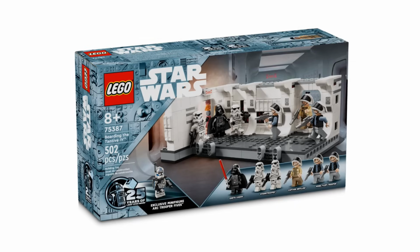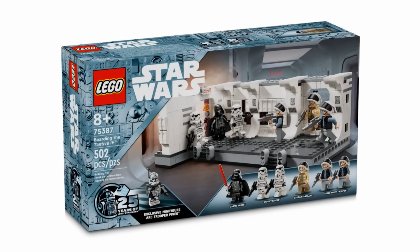That said, the fact that this LEGO set is aimed at fans who are at least 8 years of age and is based on the original Star Wars film from almost 50 years ago, and which comes with a minifigure from a cartoon series which has been going for 20 years, does indicate the broad spectrum of LEGO Star Wars fans. It doesn't matter how old you are, really, this set is intended to appeal to everybody.